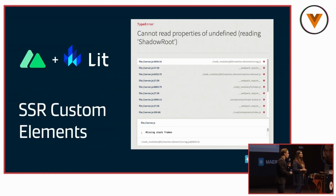Although we got great performance from Nuxt, we weren't able to use our universal design system in SSR, as our design system was a set of custom elements in the lightweight Lit framework. These elements use DOM APIs, such as custom HTML element and the custom element registry to create their structure. But the Lit team had an experimental library that shimmed this functionality and enabled us to render our custom elements in SSR.